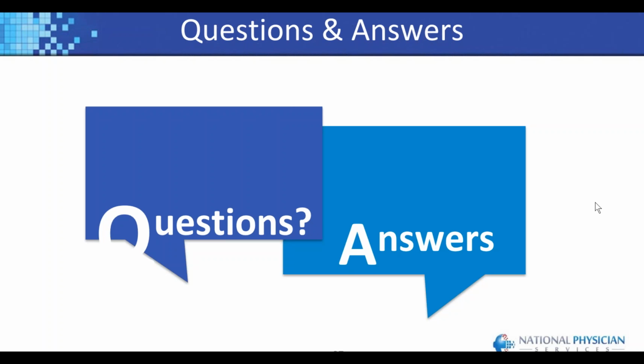Okay, what type of resources are needed to support the Datrium technology? So I'm assuming you're talking about staff resources and the like.